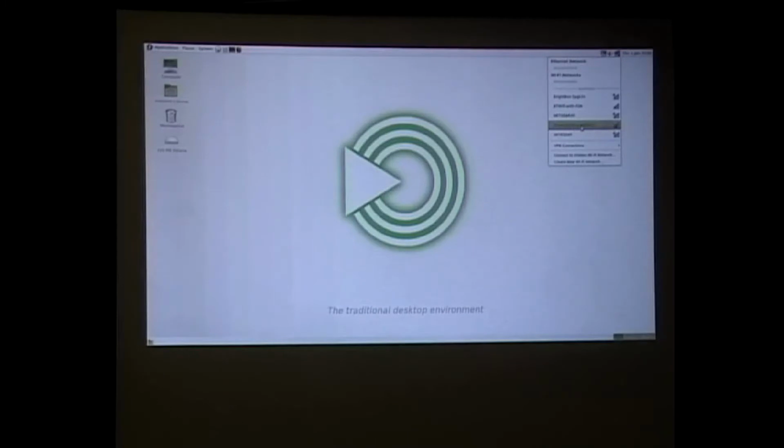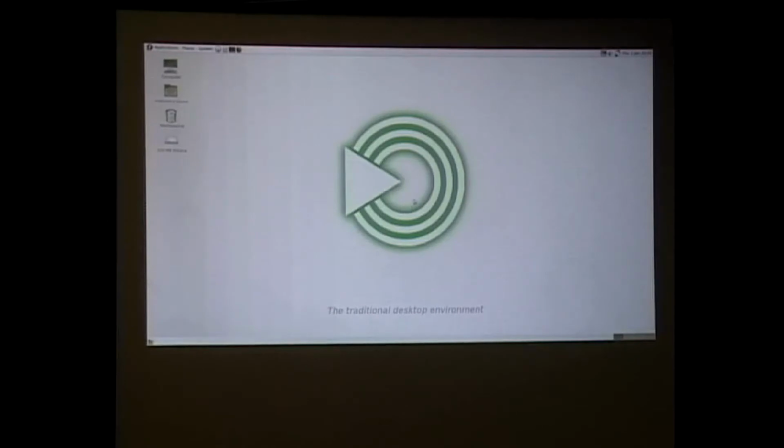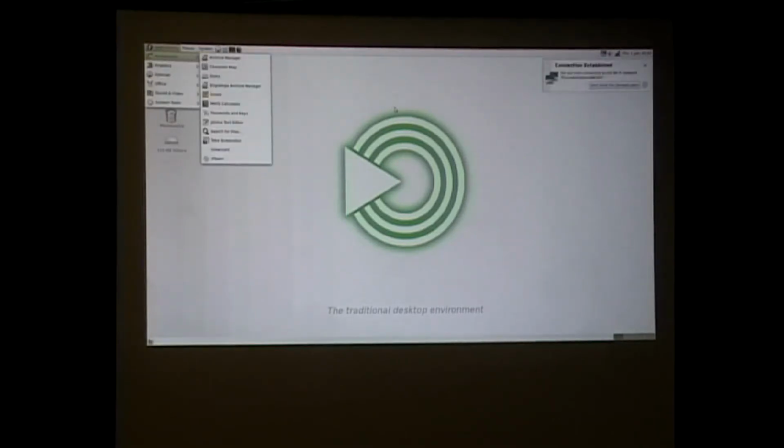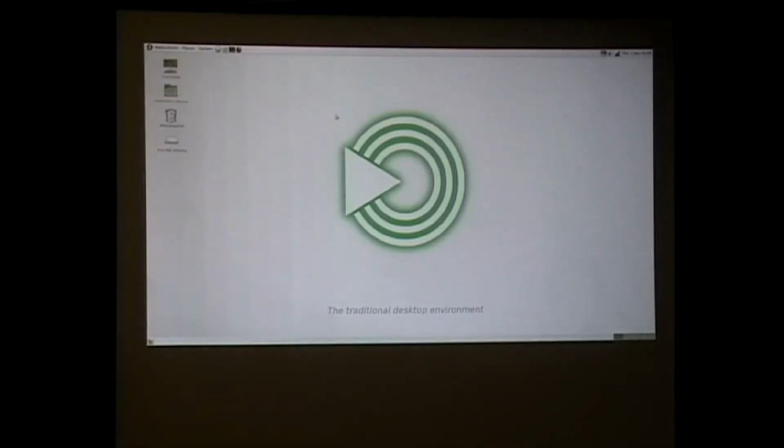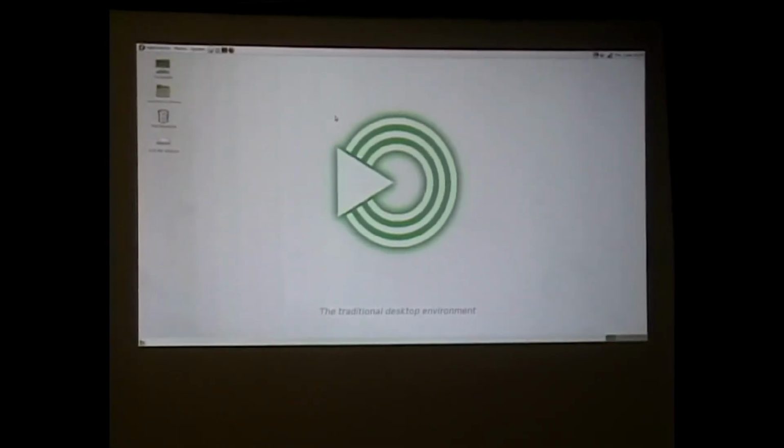I thought it was going to auto connect. I thought that would be a miracle. So you can see this desktop is a little bit nicer than the one on Raspbian, and this is called Mate. There's a few desktops available for the Pi. There's KDE, Cinnamon, and a couple of others.